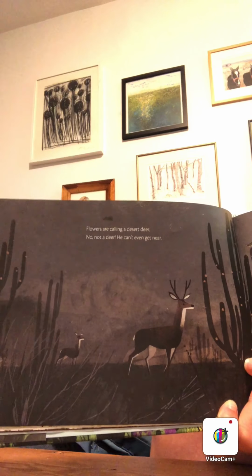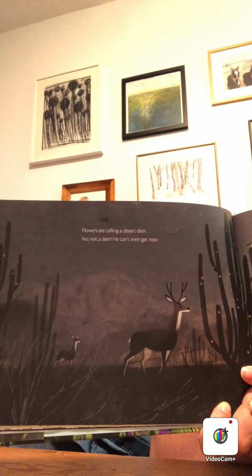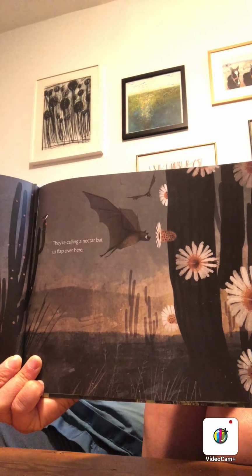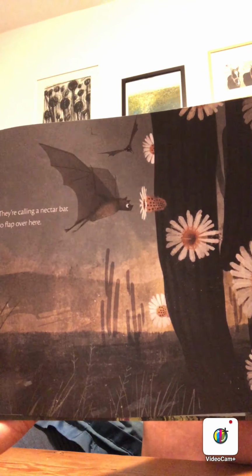Flowers are calling a desert deer. No, not a deer. He can't even get near. They're calling a nectar bat to flap over here. See the nectar bat?